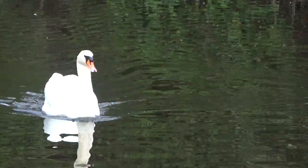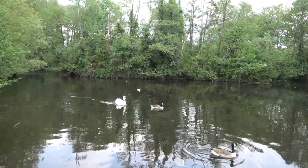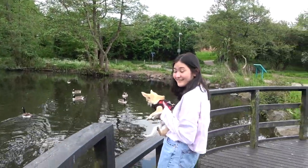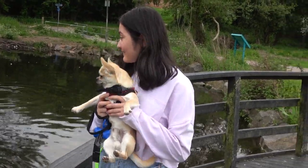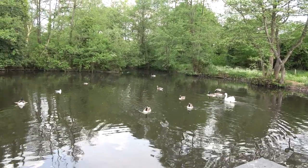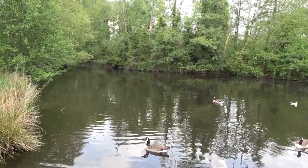I'm down near the Matchborough Centre. It's a little lake. Peter. Well, Olivia? Yeah. Any good? Yeah. You haven't been down here for a bit, have we? No. No? So yeah, this is a little lake. It's near Matchborough Centre.